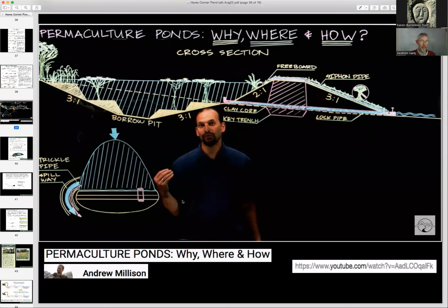So again, Andrew Millison's point here is that if you've got your pond excavated on your hillside, this is the clay plug that you have, particularly a central clay core that's really, really well compacted. And then you can put your looser soil left and right of that. Now he's got a shallow edge slope of 2 to 1. If you can go shallower than that again, it's better for wildlife. This is more for the permaculture context of growing plants for food or using it for irrigation, like. Okay.